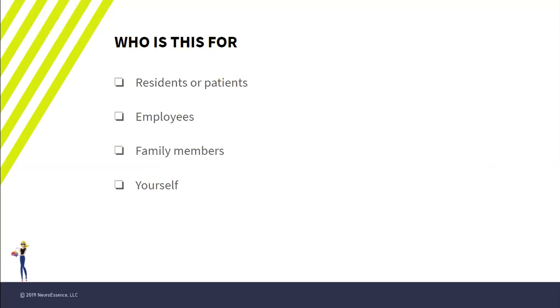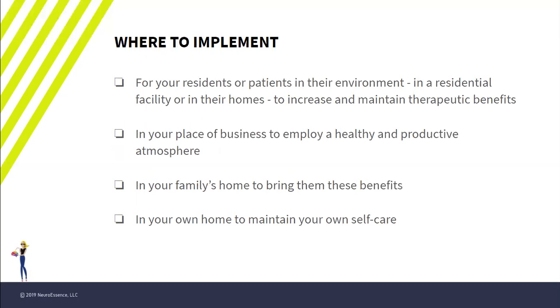They want to use it with maybe mom, dad who has dementia, so on and so forth. And so we work with those folks who are caregivers. And then of course for yourself, we talk about self-care so much that we want to ensure that you yourself have a regimen that works for you and is really tackling your health goals.